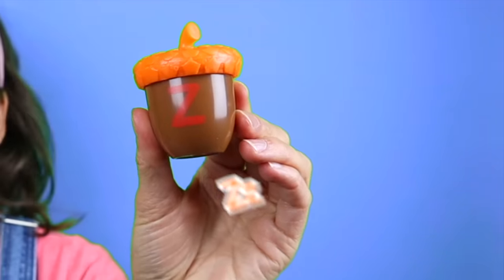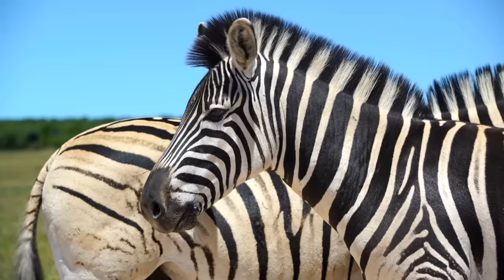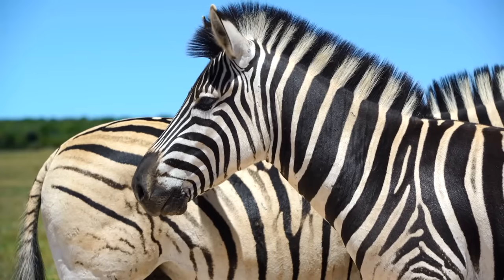This acorn has a Z on it. Z is the last letter of the alphabet. Awesome. Let's open it. Open. Wow. It's a pretend little zebra. Yeah. He's walking. Walk, walk, walk. Now he's running. Whoa. In real life, zebras have black and white stripes. Yeah. Have you ever seen a zebra at the zoo? Zoo and zebra both begin with Z.